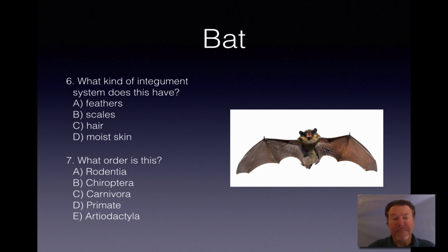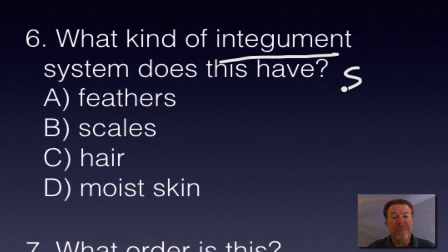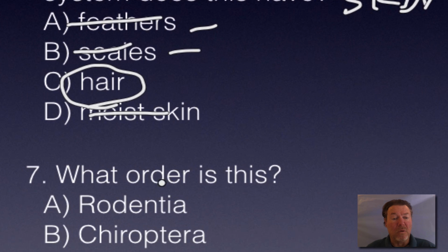Okay, for the bat, what kind of integument? Integument is skin. So you need to ask what kind of skin does it have? Well, it does look like a bird, not really, but okay. It could be feathers, but no. It's not scales because it's not a reptile. It is hair. It's a mammal, and it doesn't have moist skin, so none of these apply. It's hair. What order is it?